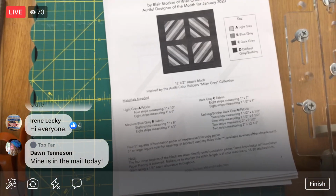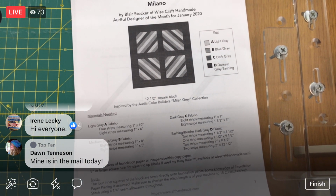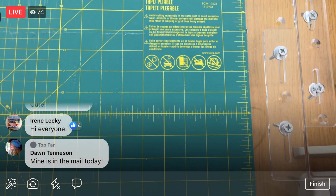So I would like to mimic the colors that all the different designers are using each month, I think. So this is a gray block. This is just a black and white print, but her block is gray.